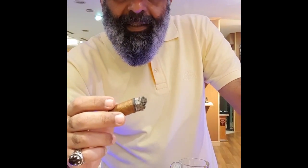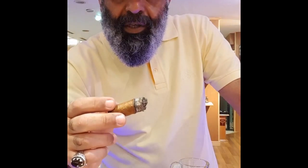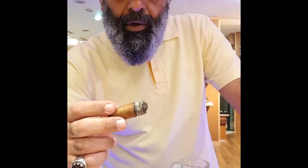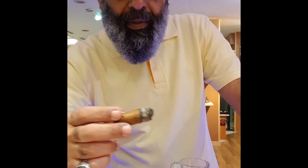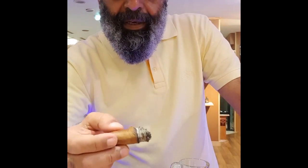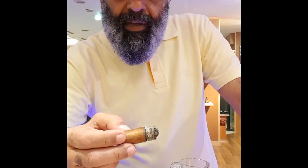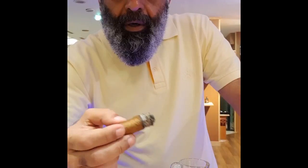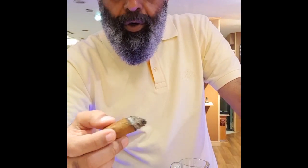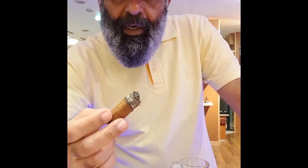It was a great time smoking this cigar. Let's hope we'll enjoy also the 54 and the 50, the 42 also, the three releases that have been announced in the festival 2017. So give it a try and let me know your opinion about it. I hope everybody will enjoy this smoke.